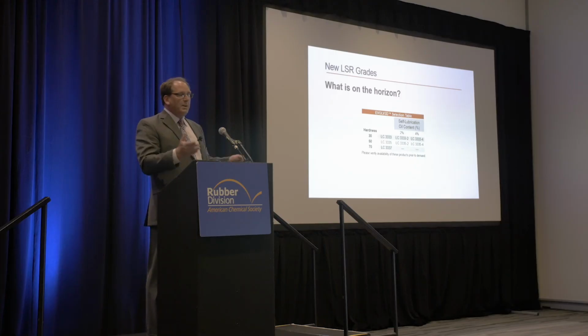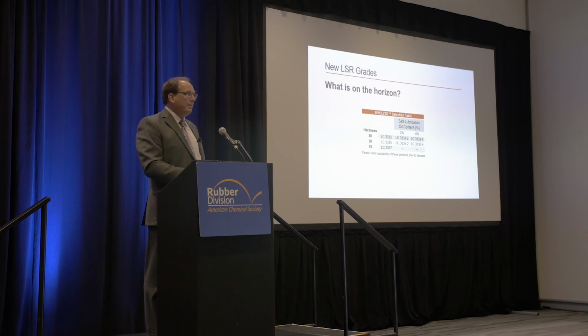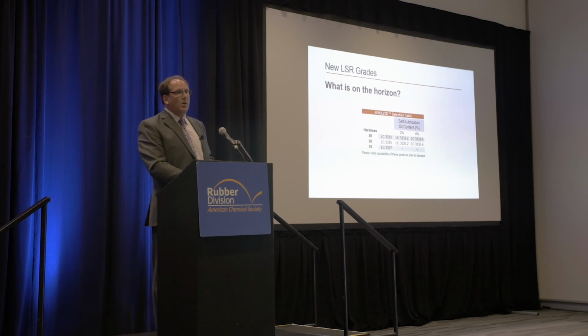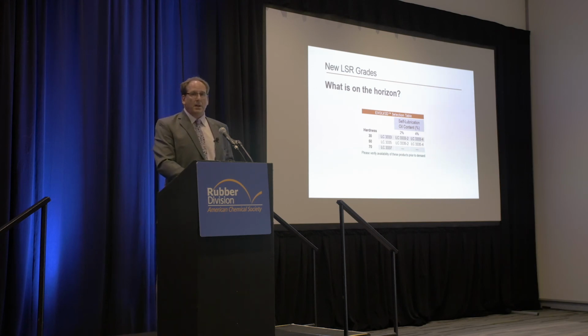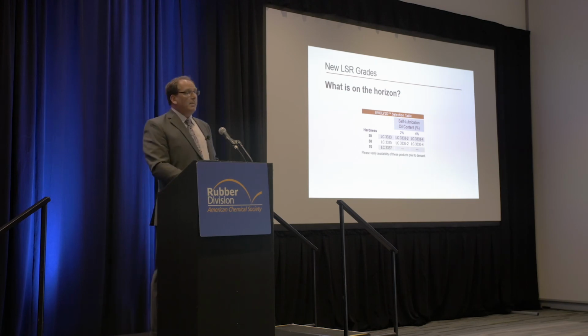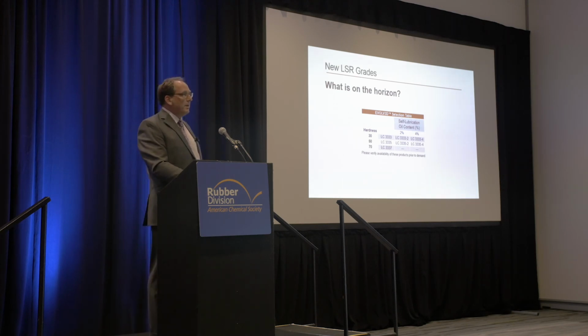Just want to talk a little bit about what's on the horizon as a wrap-up. There's new LSR grades that we're looking at under the Evolve 3D type product line. We're looking at a 30, a 50, and a 70 durometer, as well as oil-added type materials, which is common in automotive connectors and those type of things. So they come in all kinds of colors. They can be custom made, and we sell them in those Simcoe tubes that are easy to install in the printer. And so this technology is available in terms of raw material.